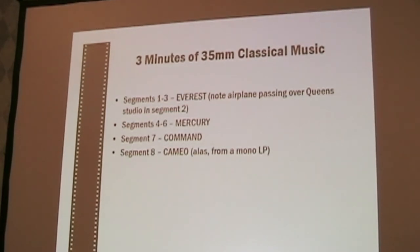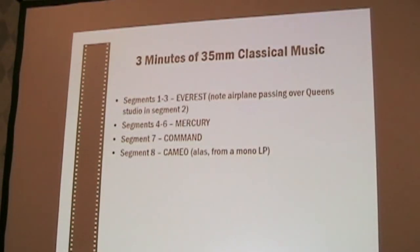Okay, so that was the classical. One comment I should make is I didn't try to monkey with the levels. These were all played back at the same level, and then I just normalized the end result to the loudest. You can see that the first two Everest segments cut plenty loud on their vinyl, so they had good signal-to-noise ratio. The third Everest segment was from one of the Bernie Solomon pressings, and it doesn't do it justice. It's not a good-sounding record. Same with the Cameo. The Mercuries were from the in-store LP sampler, which is a pretty loud side. They kept it to I think 12 minutes, and it's pretty loud.